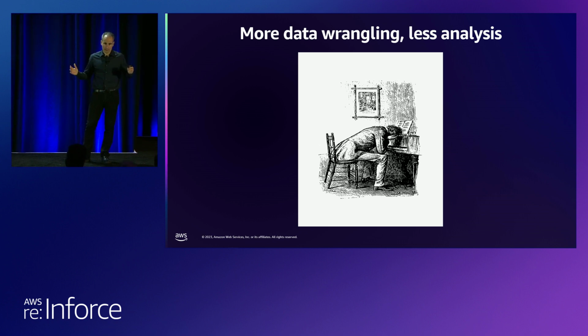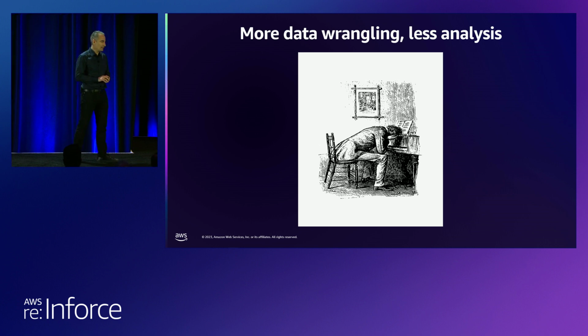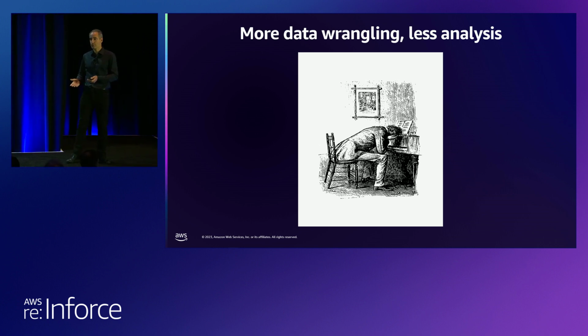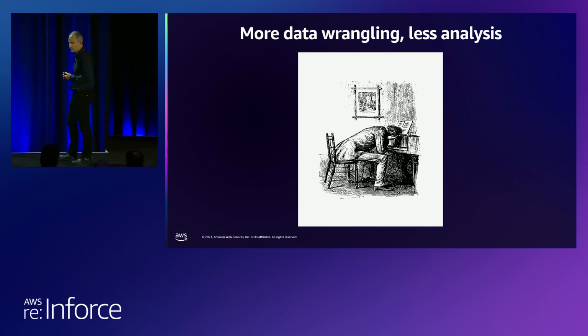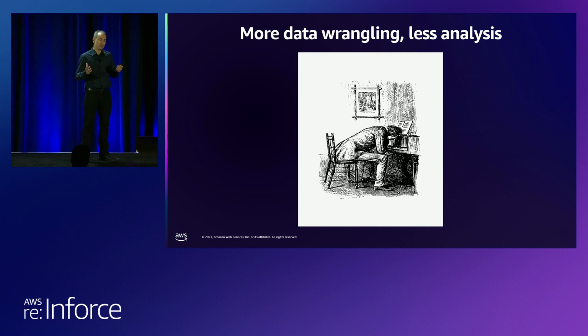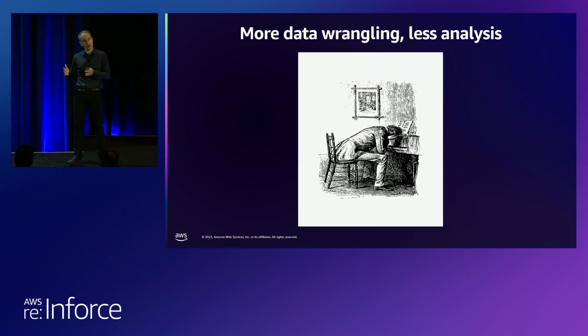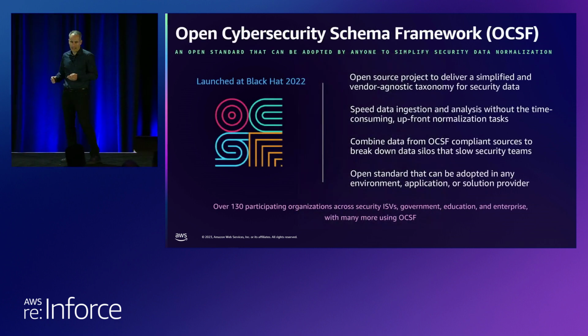So it was pretty easy to gather a group of industry leaders, and it turns out that Splunk had some intellectual property around a schema that they had acquired. They had obtained through an acquisition, and they were happy to open source completely this framework as a basis of a new open source standard, if that was to help the overall industry. And so that's what we did.